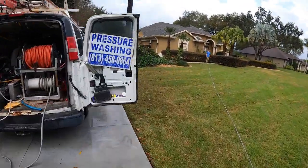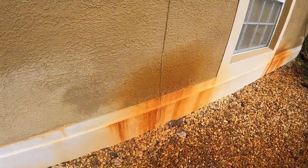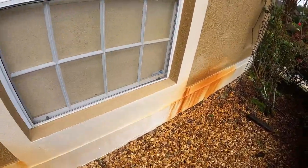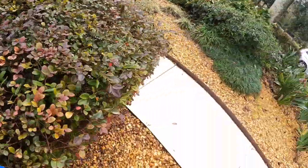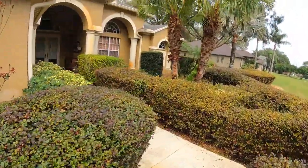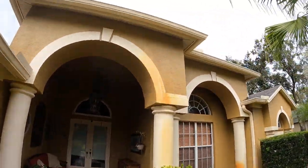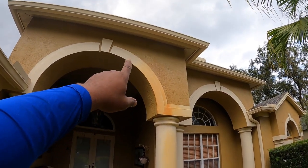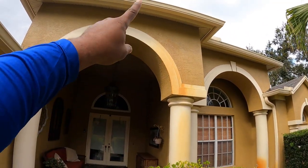Let me show you guys the front, where the heavy rust is. The heaviest parts are over here on this wall. That thing is heavy. Look at the rocks. We gotta clean this little path for her before we start. She's an older customer, so we don't want no slips and falls. Over here we got some heavy, heavy rust. I've never seen it that high on a house. Maybe a pipe burst or something like that and it was shooting up there, but man, this is way up there, almost to the soffits.